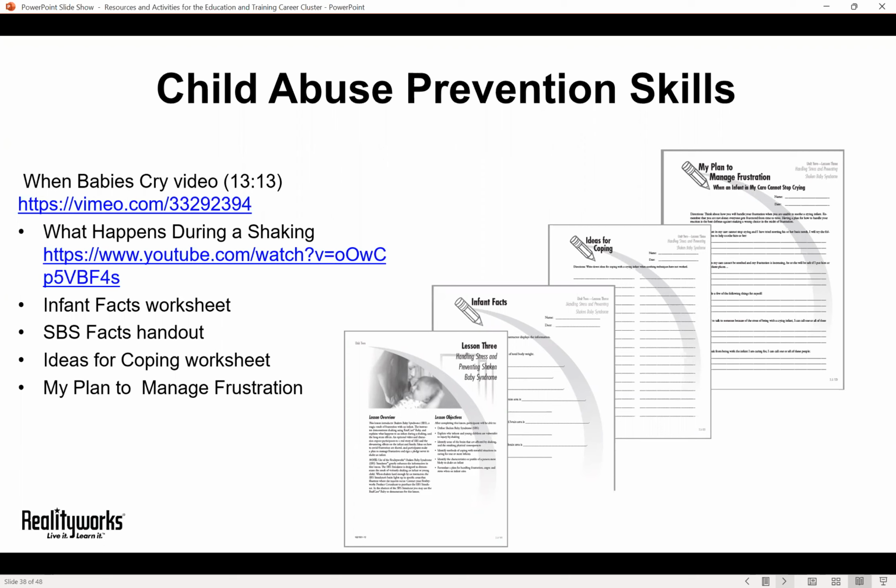Next, after that demonstration, you could give your students access to the infant facts worksheet, the Shaken Baby Syndrome facts handout, the ideas for coping worksheet, and then the My Plan to Manage Frustration activity.